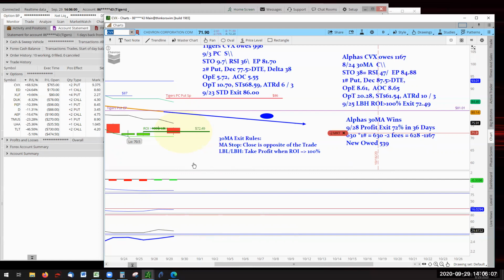So when you have a completed trade, take off the markers, because this way you don't get confused if you happen to be trading the same instrument. So all these things that we had here for the alphas are now going away. Just highlight it, click it, take it away.